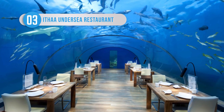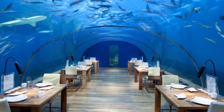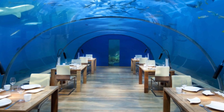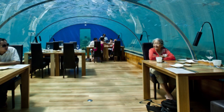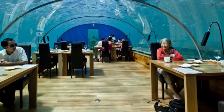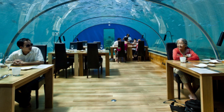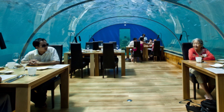The Ithar Undersea Restaurant is an eatery located 16 feet deep in the water just off the coast of Rangali Island. The building offers a 270-degree view, which makes dining at the Ithar like eating in a fish tank. Gotta say, not seeing the appeal. While many underwater projects never become a reality, Ithar has been open since 2005 and has been incredibly successful ever since.